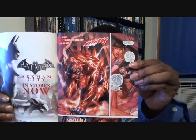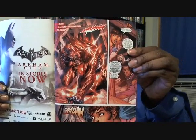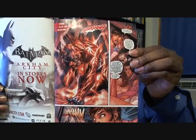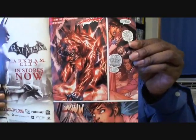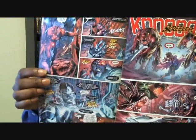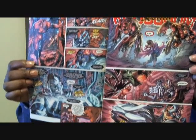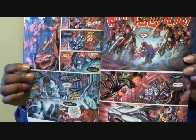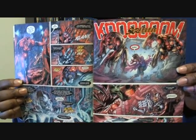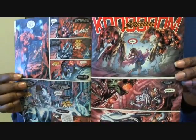Anyway, the comic begins where it left off, of course, with Cyborg. If you can see that right there, he woke up and his body is adjusting to the cybernetic parts that are being attached to him. That's a great shot, and then you see a great shot of him adjusting, and his father is explaining what's happening to him, how his body's adjusting to the new parts. And of course at that moment, some more of Darkseid's forces show up.